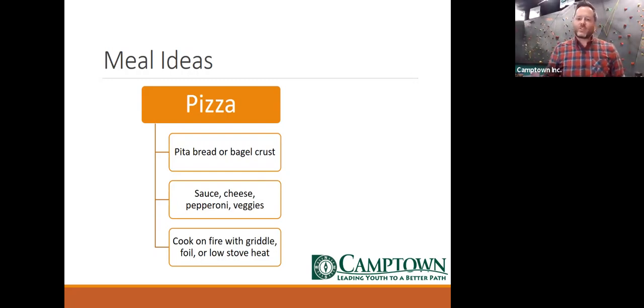Some more shelf stable and easier options are to use pita bread as a crust or bagel even as a crust, and those are going to last. Those can last 3, 4, 5 days, no problem on a multi-day trip, and they taste pretty good, especially when they get a good bit of that pizza sauce in there. And so bring your typical pizza toppings, bring your favorites, right? And most of them can be preserved.